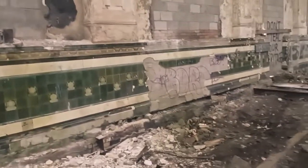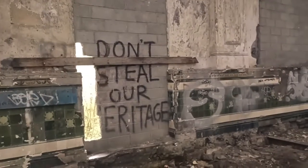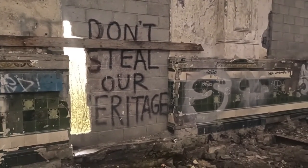It's the tile work. Very old fashioned, very Victorian. Also the columns on the wall are quite spectacular. I think that just sums it up perfectly. Don't steal our heritage. This is what the NCB did. It stole our heritage.